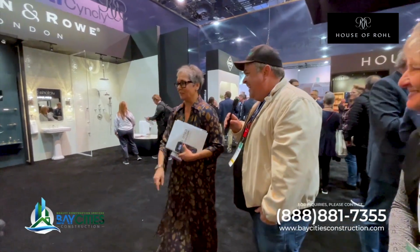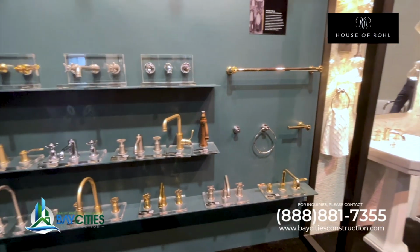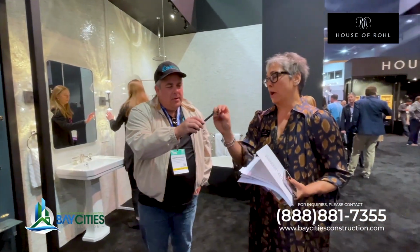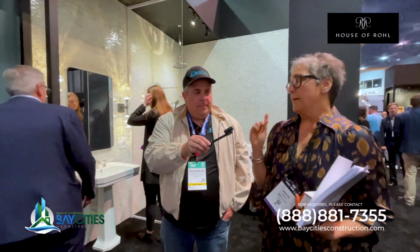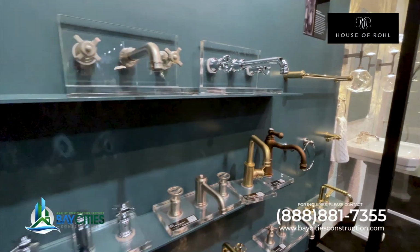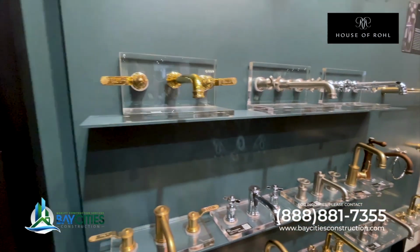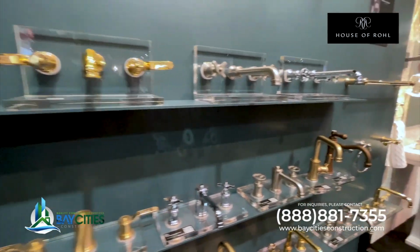It's a pleasure taking you around the booth. So this is Perrin & Rowe. It's a luxury brand. Our audience for this brand is extremely discerning, wealthy, but not someone who's just going to buy anything. They know what they want, and they're willing to pay for quality. This is all made in England. Our gold finishes actually use 22 karat gold in the manufacturing process.